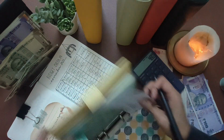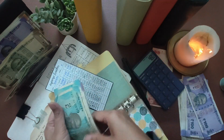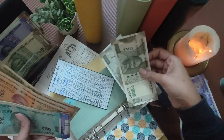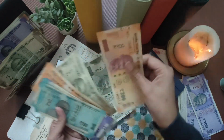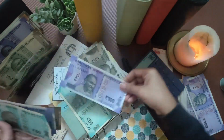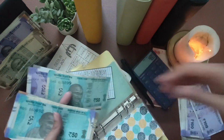And I am left with 1550 now. So this is also going to my bank. 1350 I will take. 1350. Yeah. This is going to bank.